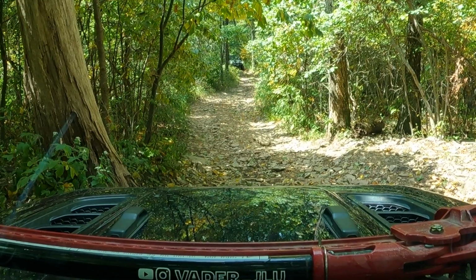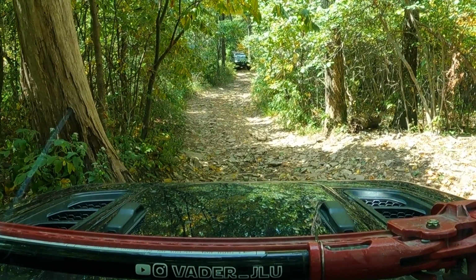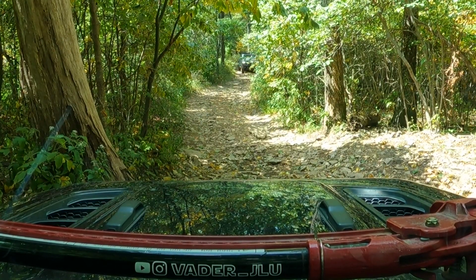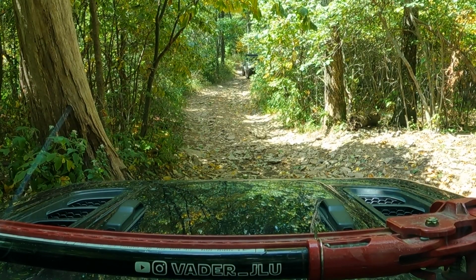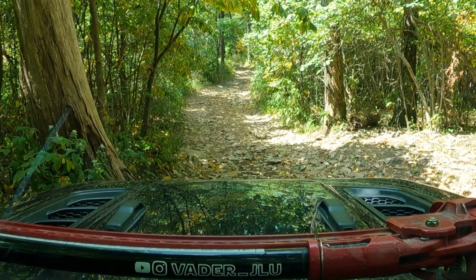Oh, hold on. There's some people coming up. This is actually a good spot. If you guys can sneak up behind me, they might be able to go up. No, they're not going to be able to get up that way. Here, I'm going to back up and pull into that spot on the side maybe. Oh no, he's pulling off up there. All right, we can go.